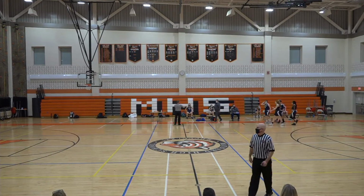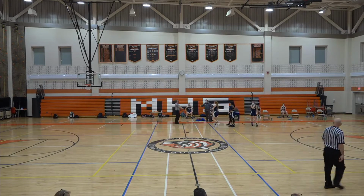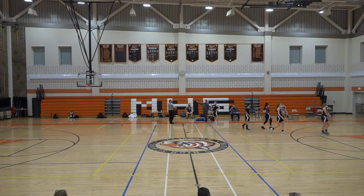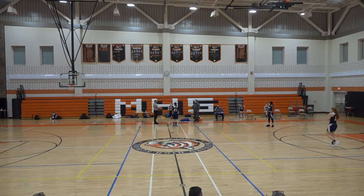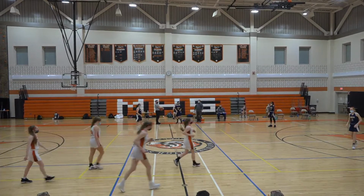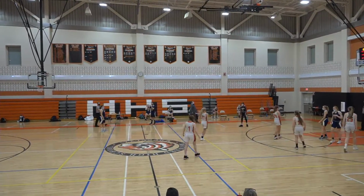Just waiting out the clock. It's about to go off. For those of you just joining us, it's 18-13 Maynard up over AMSA. They've been able to hold off their 3-ball attack. They've been getting the ball down low to their best player, which has been Haley Thompson today, as she has been in the last couple of games. 21 back in the game.